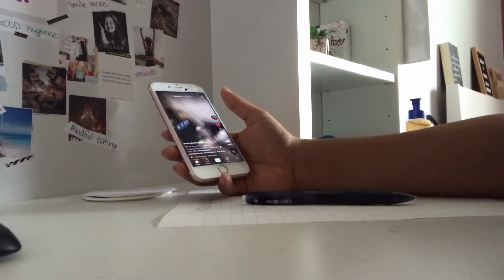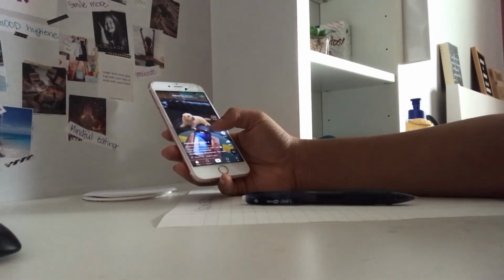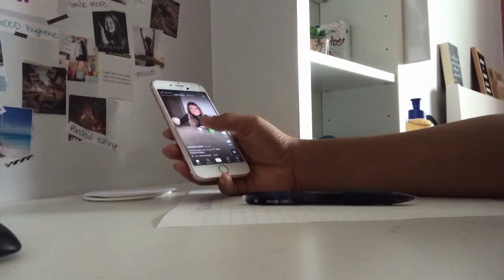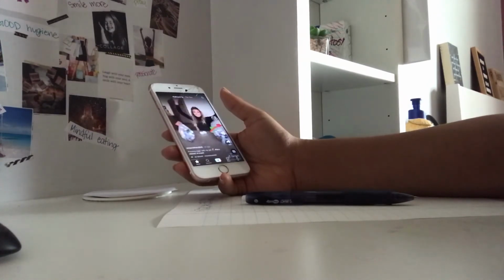TikTok is really satisfying to watch and see other people, but you want to make sure that you're focusing on anything that is possible. Focus on your work. That's all I can say. Like, to be productive, you need to focus.